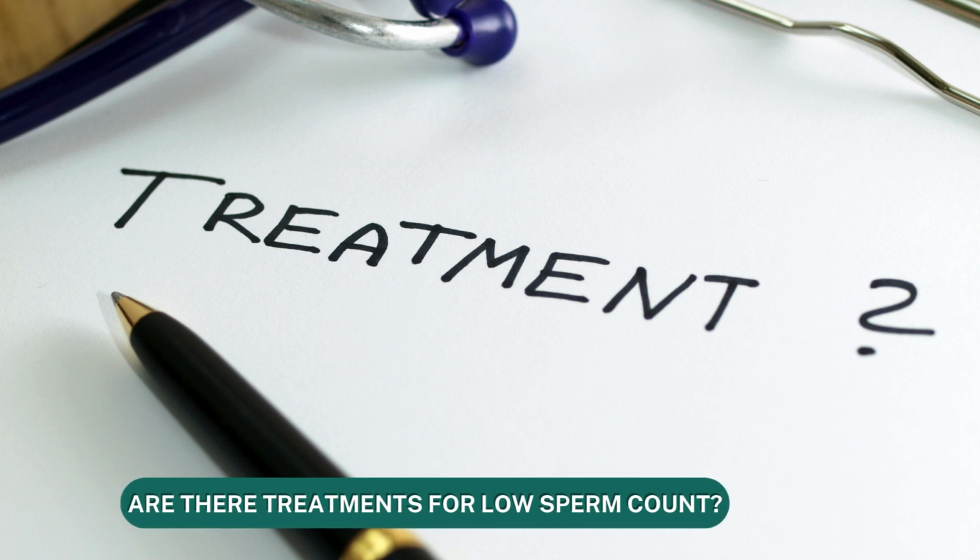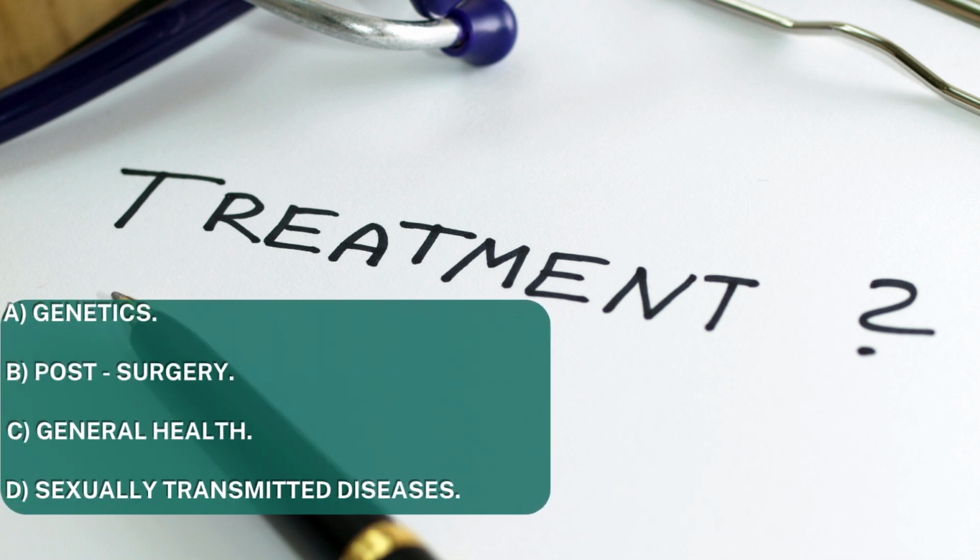Are there treatments for a low sperm count? Infertility or low sperm count may be caused by a number of factors like genetics, post-surgery, general health, and sometimes a sexually transmitted disease you acquired. Possible treatment options for low sperm count are surgery, especially if you've got a varicocele or an obstructed vas deferens. Antibiotics, if you are diagnosed with an STI or STD early, as bacterial infection can be treated with antibiotics. Medication or counseling for premature ejaculation and erectile dysfunction may be helpful. Hormonal treatment and medication as well can be used to improve a low sperm count.